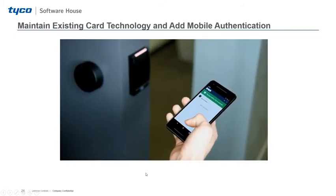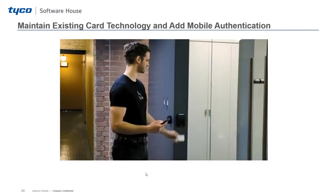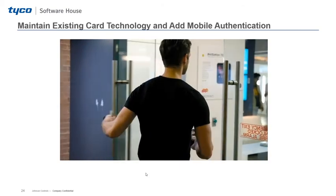So here our users go into the door, and he gets a push notification to his cell phone, and he's able to authenticate that he's using the correct credential to get through the door.